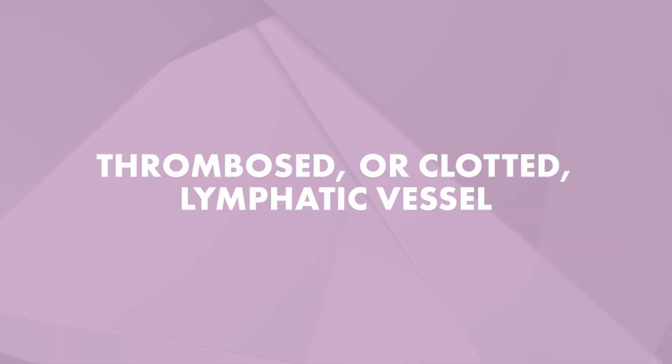They are tensed and pulled tight when you move your shoulder out to the side, called abduction, and straight forward reaching up, called flexion. The cording causes pain in the areas that cording is located as you do those movements and can limit your mobility and function and cause a lot of pain. Research studies have found that cording is basically a thrombosed or a clotted lymphatic vessel.